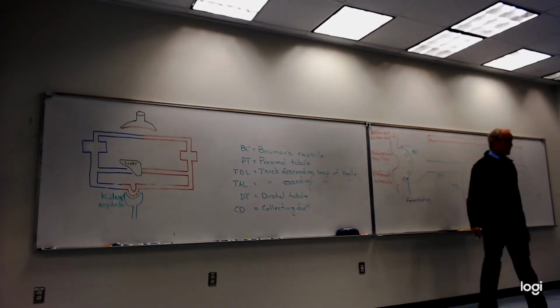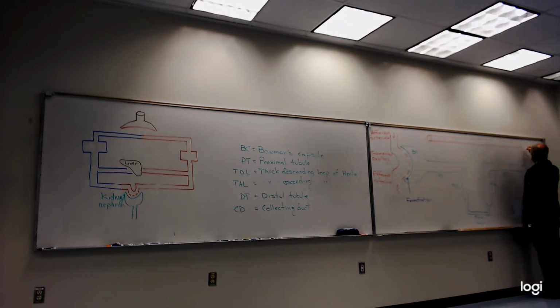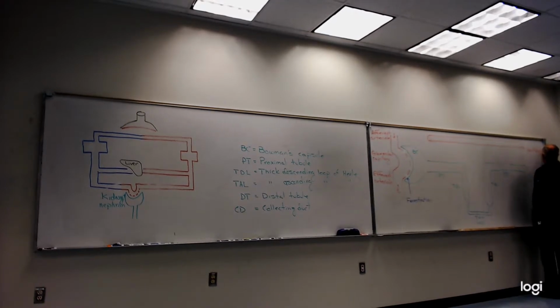And we're going to refer to this capillary as the peritubular capillary. Peri meaning around, tubular, around the tubule component of the nephron. So simply the peritubular capillary.